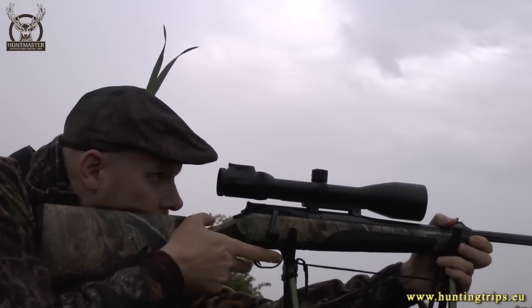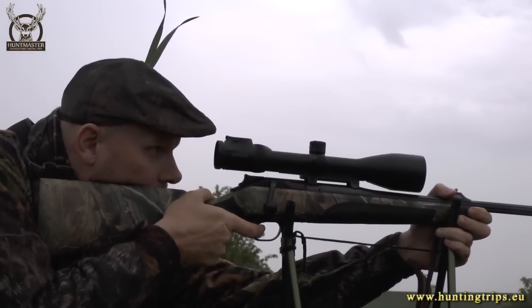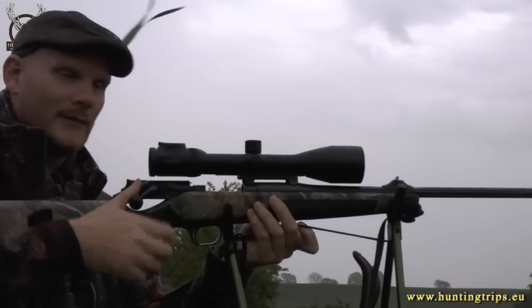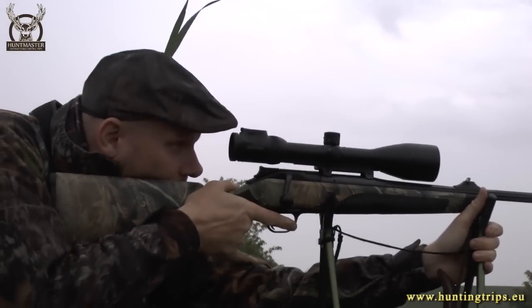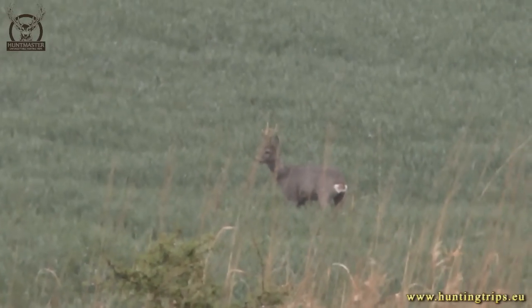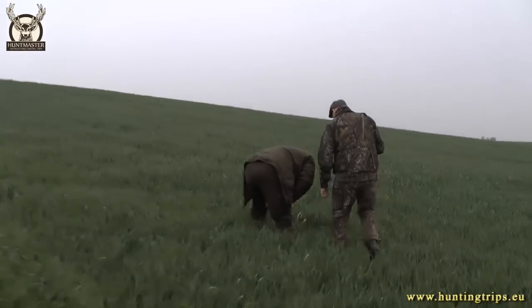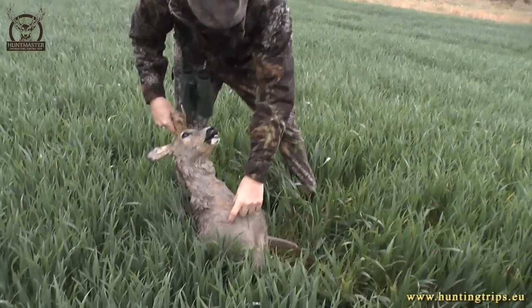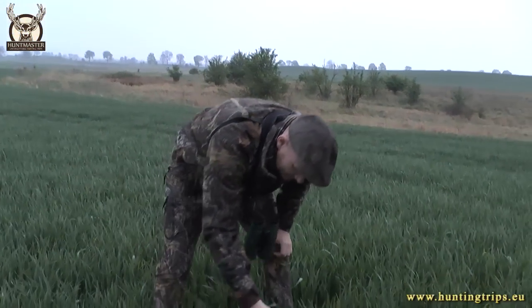How many meters? 120 meters. Got it. No, it's still moving. It's still moving. Yeah, it's standing. Closer, closer. Yeah, we got it. Now it's down. First shot? Yeah. Two rounds down. Yeah, the second? Yeah. And the second here. Every part.